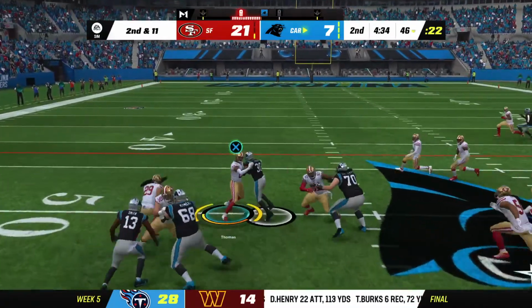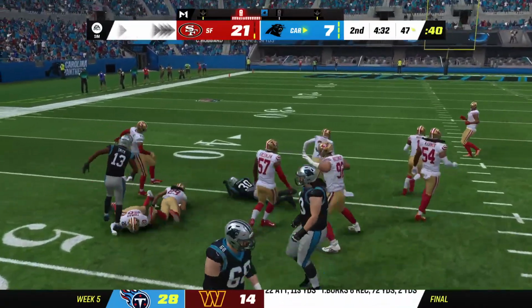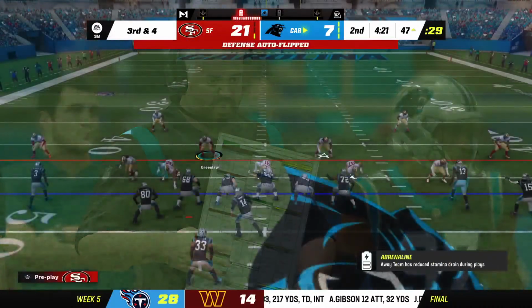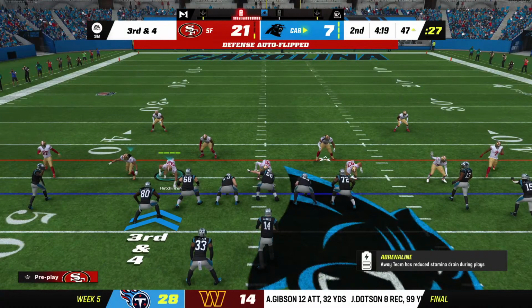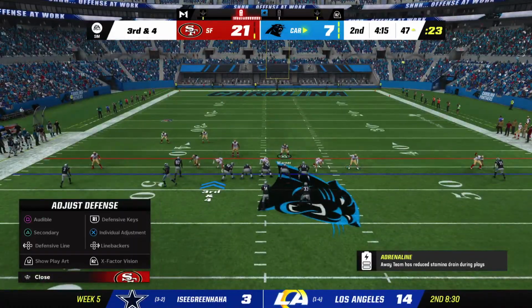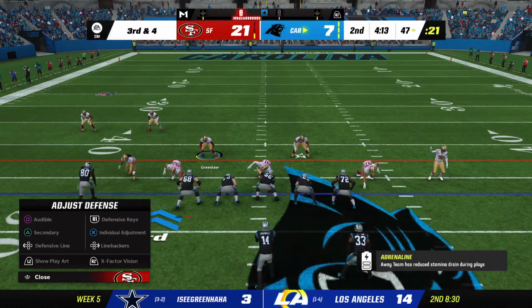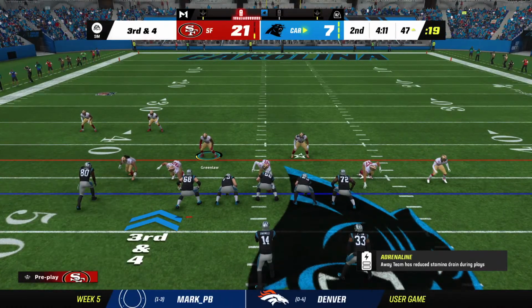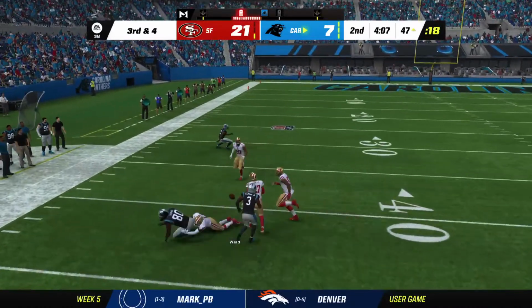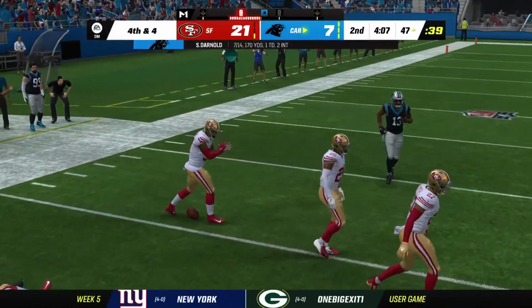They'll run out of the gun. It's Hubbard. 7 yards on the carry. Make it 3rd and 4 coming up. In search of 4 yards here to pick up the first down. Out of the shotgun, here's Darnold. And that is incomplete.